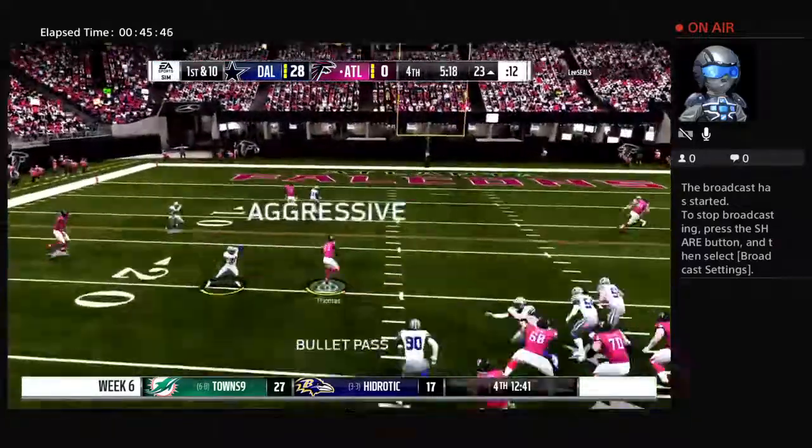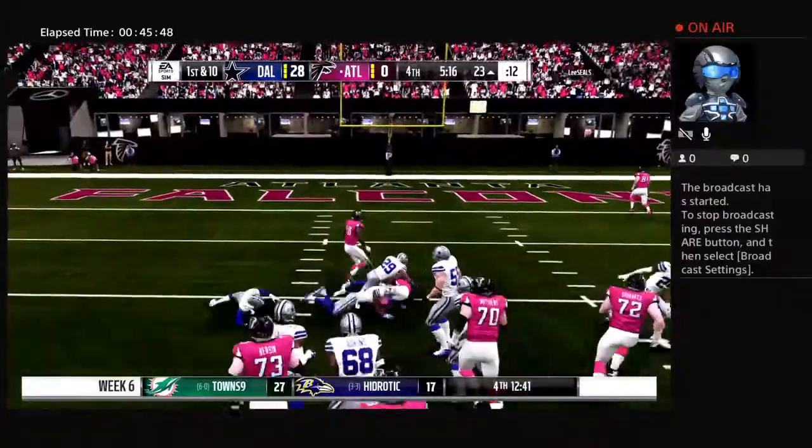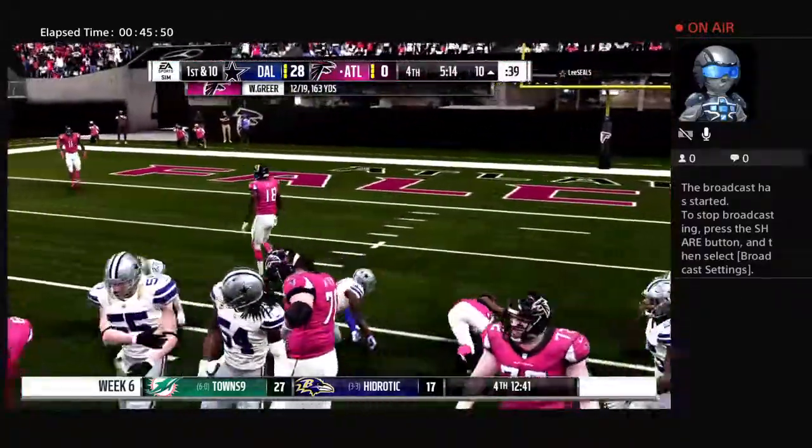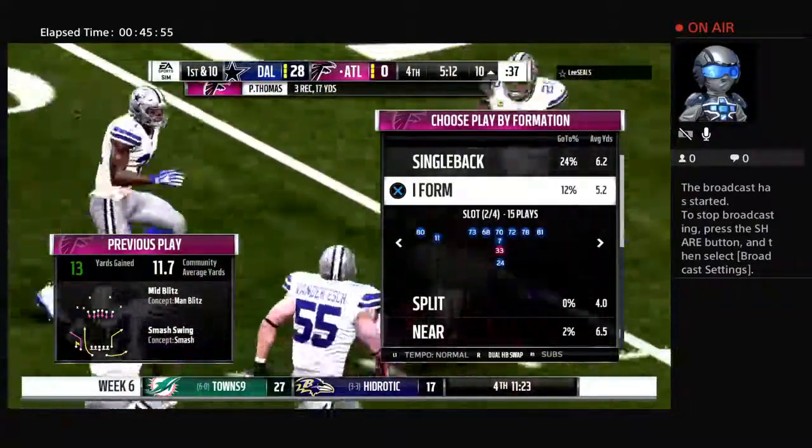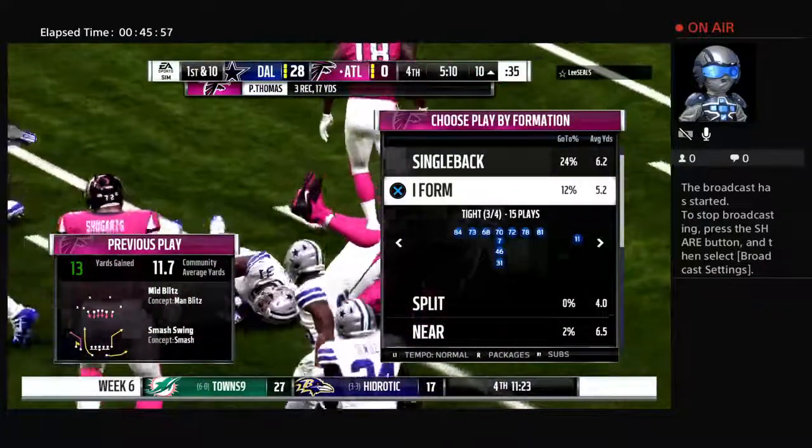On 1st and 10, Greer finding his safety valve here. That's complete. And he takes it down to the 10-yard line. Another nice gain, 13 yards that time, and another 1st down.